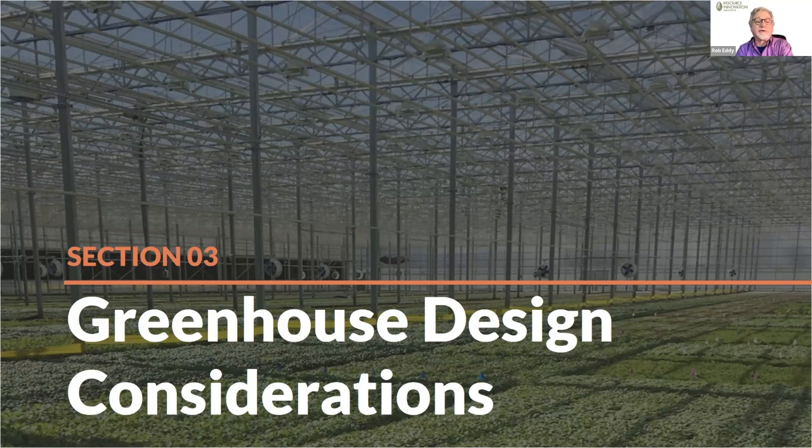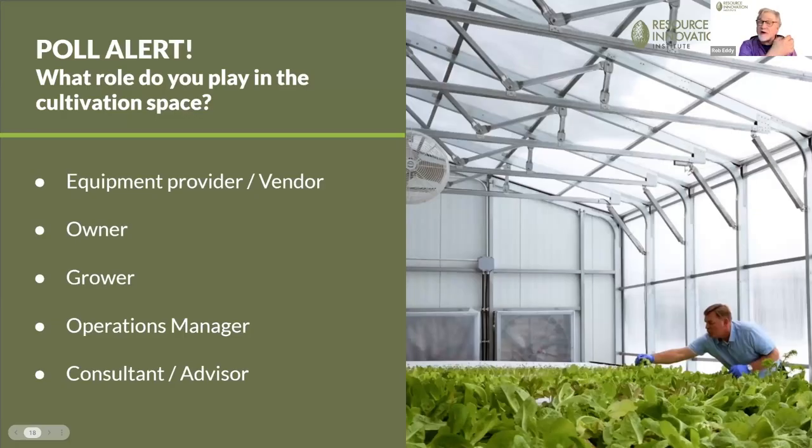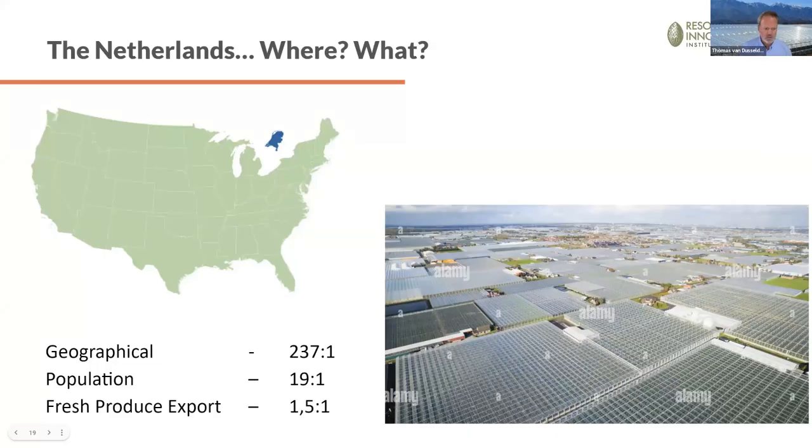Next, we're going to move on to Thomas's presentation of the greenhouse design considerations. Before we get to that, we'll ask another poll. What role do you play in the cultivation space? If you can answer this for us while Thomas is doing his presentation. Thomas, why don't you go ahead and start yours? Looking forward to it. Thank you very much for the introduction, Rob. Carmen, there will be a few next slides that will require you to click through.